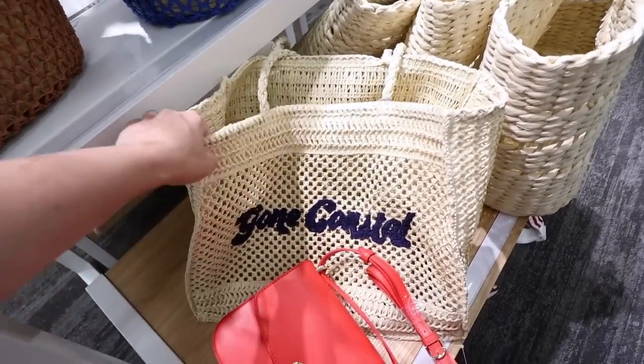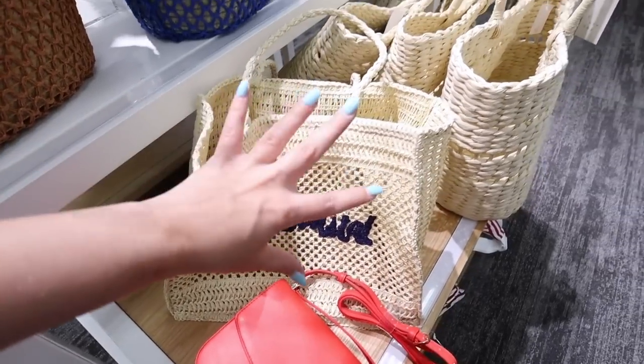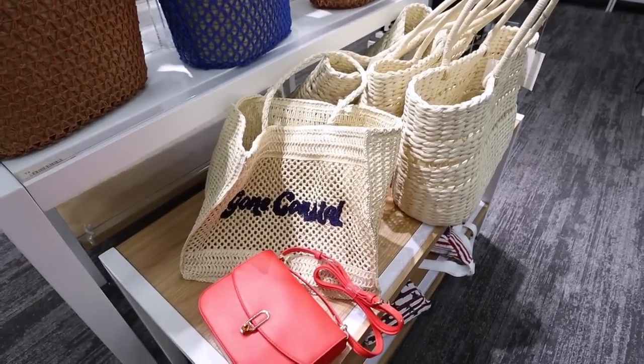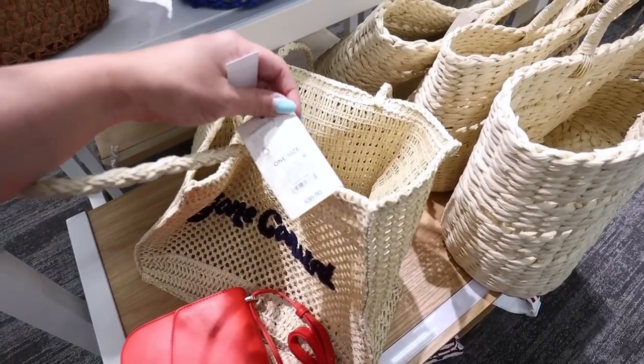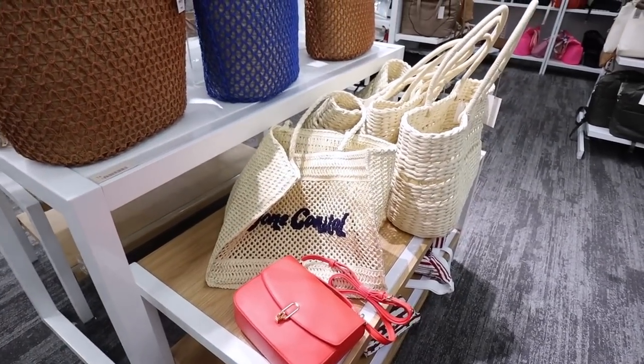This is a little less structured, same bleached color, and it will also shake out sand really easily. It still has a little bit of structure, but it doesn't necessarily stand up on its own like this one. This is another really great beach or pool bag option, and this one is $30. That one's from A New Day, and I love how it says Gone Coastal in the blue woven color.